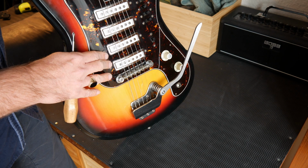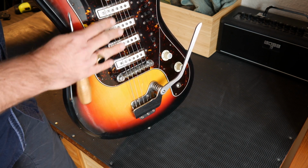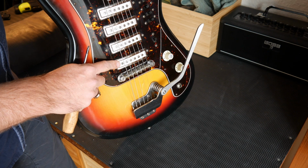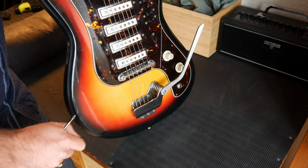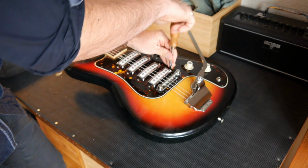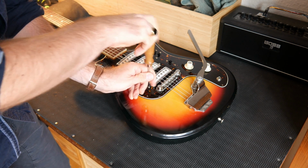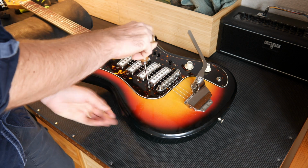These are naturally louder because the strings can actually swing more in this area of the guitar, and this is not as loud, so that needs to be closer to the strings than that. And I'm dialing it up as close as I can get without the strings actually slapping against the poles of the pickup.